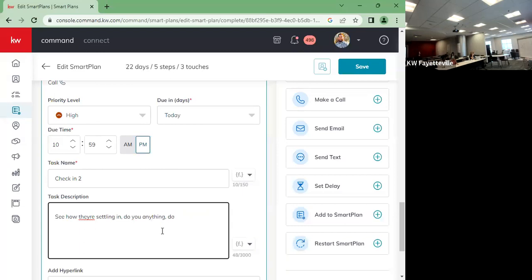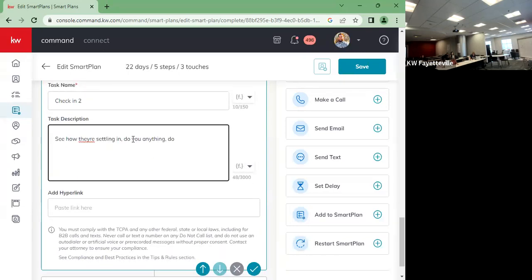And again, if they haven't done so yet, ask for a review. Until they do it, keep asking. Hopefully they'll do it on the first time. They usually do, at least for us. See how they're settling in. And so at this point, you've basically done your follow-up with that particular buyer that just bought a home. At this point, you're certain they're happy, everything's good to go.